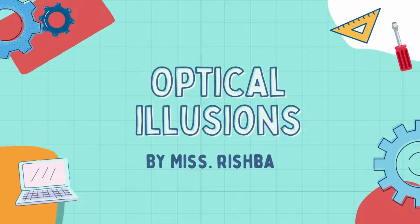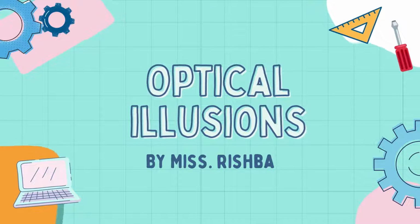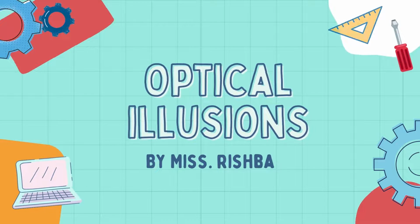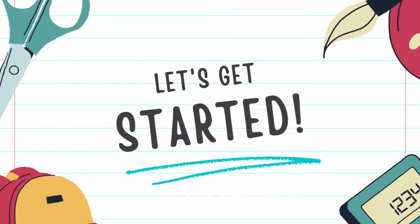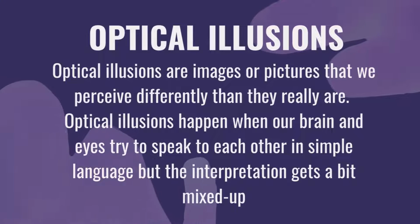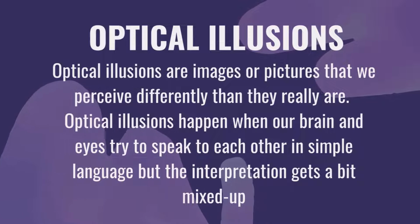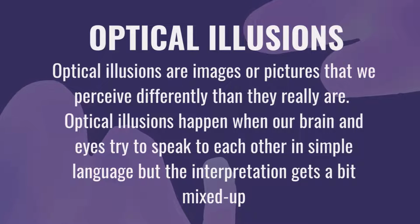Again I am here with a very interesting topic. Do you know what it means by optical illusions? So, let's get started. Friends, optical illusions are images or pictures that we perceive differently than they really are. Put another way, optical illusions occur when our eyes send information to our brains that tricks us into perceiving something that does not match reality.